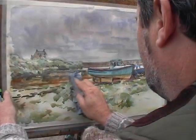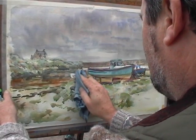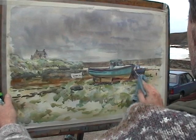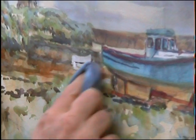Now we'll take this masking fluid off and we can see these light areas that we need for that white boat. I can touch up and around in a minute. Make sure your paint is really dry before you do this. You can see the white ropes coming out there now that I had as well. I think I've got a little bit here, so I like this. There we are.